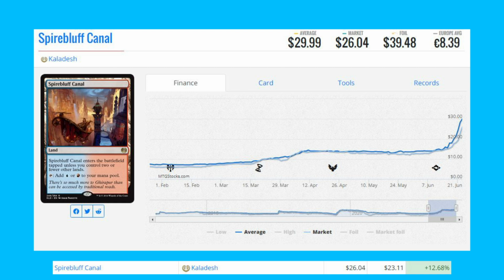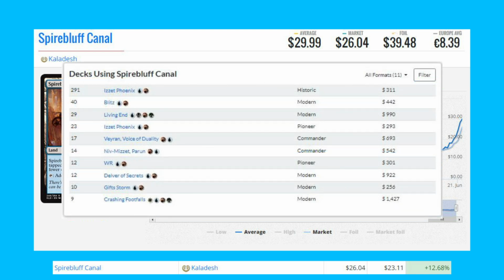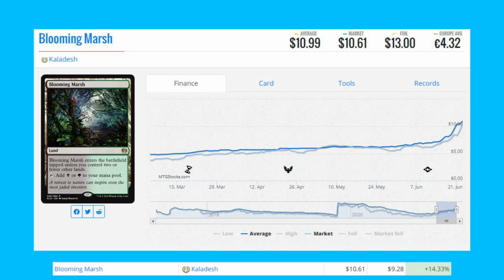This card is seeing play in a lot of formats right now, but the format that uses it the most is Historic. With that, it's Phoenix decks, but it also sees play in Modern Living End and Blitz decks in Modern.